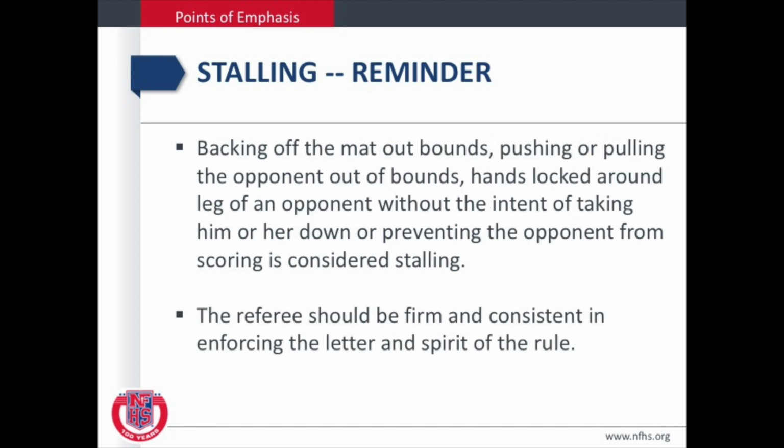An additional stalling reminder: backing off the mat out of bounds, pushing or pulling the opponent out of bounds, hands locked around the leg of an opponent without the intent of taking him or her down or preventing the opponent from scoring is considered stalling. The referee should be firm and consistent in enforcing the letter and spirit of the rule.